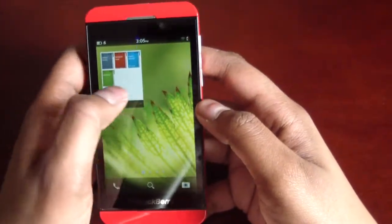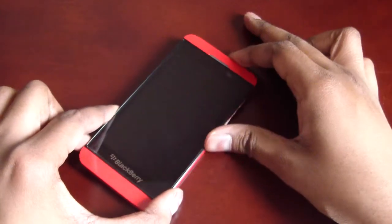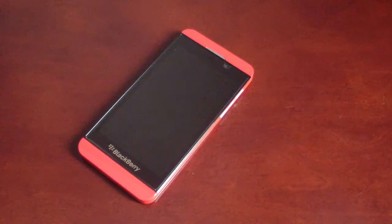So that was just a quick look at BlackBerry Remember. It's an app that's native. It's on the BlackBerry Z10, Q10, and it's in BlackBerry 10. So it's gonna be on the Q5 and other BlackBerry 10 devices at launch.